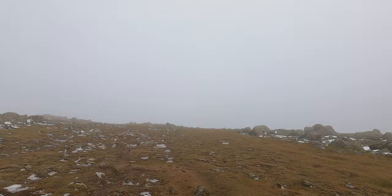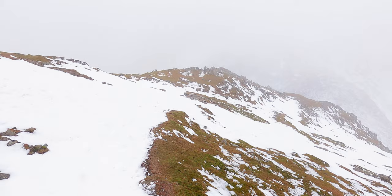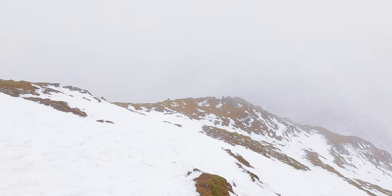Brings us back to Swirl Howe, and we head on down the prison band out of the wind, hopefully. Okay, I make it ice axe o'clock. Slow and steady. I think it's okay, but there's no point in taking risks, and also it looks slippy. Yes, that's much more like it. It's nice to put your feet down and know that they're going to stay where you put them.